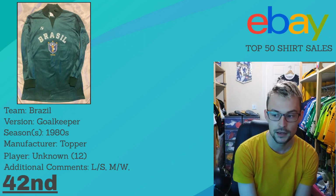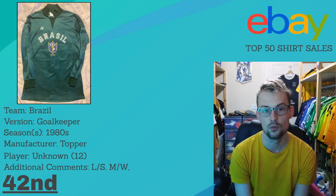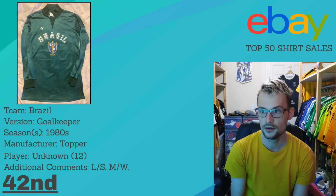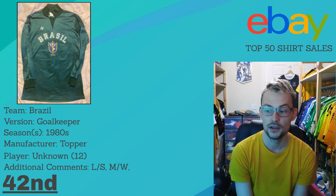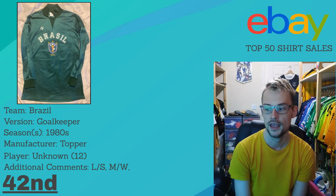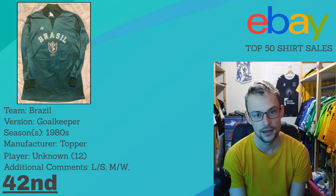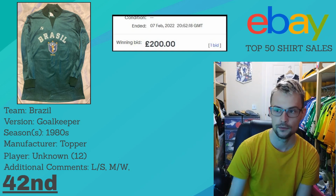Next we have Brazil. It's their goalkeeper shirt from the 1980s. I couldn't figure out specifically what particular seasons this would have been worn. It's very difficult to figure that out. Manufactured by Topper. It had a number 12 on the back, but I don't know who would have been wearing it at that point. It is long sleeves and claimed to be match worn. Then it's also had one bid and also sold for £200.